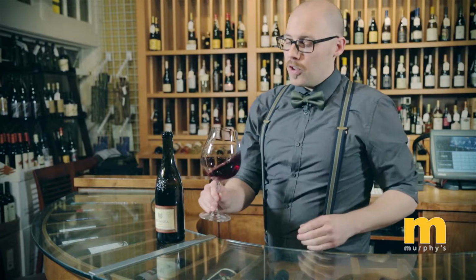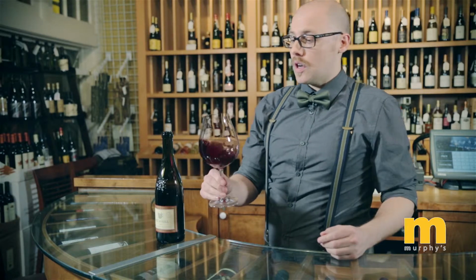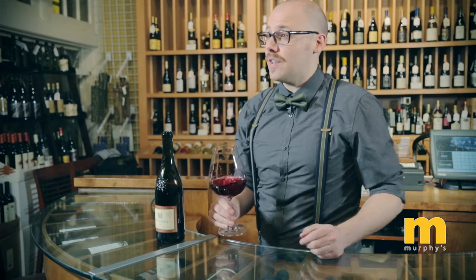This wine normally retails between $45 and $50 a bottle. For Atlanta 100 viewers, we got a great case buy on this for $37.99 a bottle. That's if you buy 12 bottles.